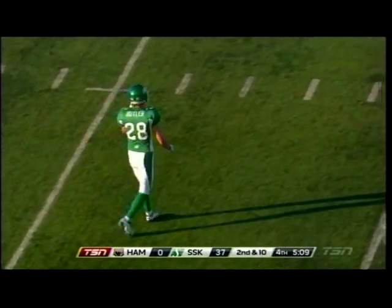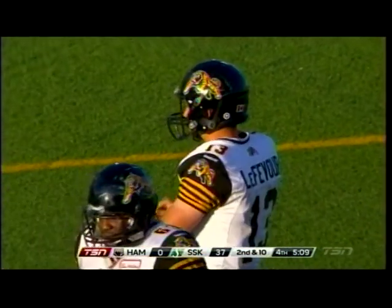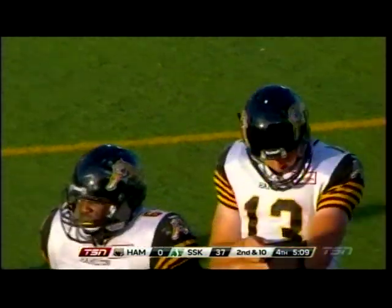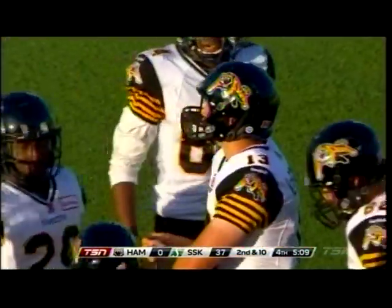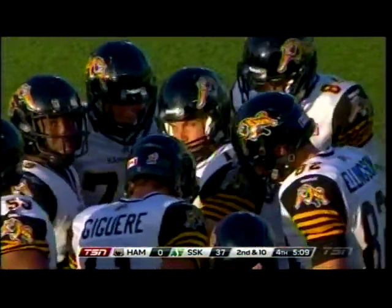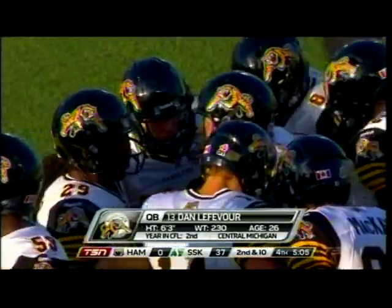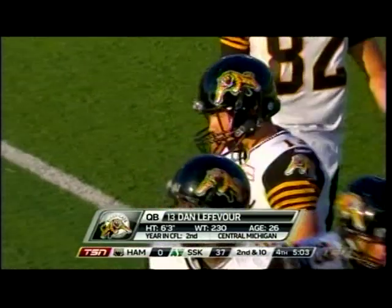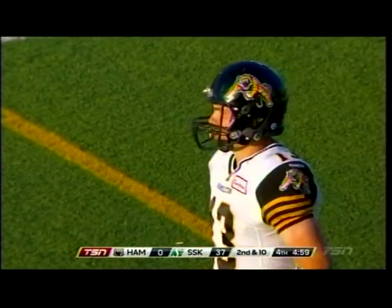The guy that's caught the eye of people around the league as one of the up-and-coming young quarterbacks. Lefebvre, his first pass incomplete. He went 10 for 19 for 149 yards in a half against Montreal in preseason action. I just watched him check out of that last play. I don't think he knows what the score is. He thinks it's 0-0. That's exactly what the coach wants. That's how he plays.